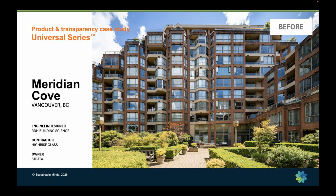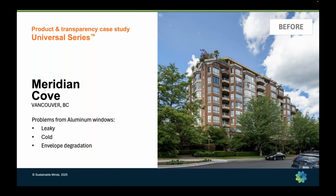So here's an example. I'm going to go through some project examples that have effectively used Cascadia products. Here's a British Columbia retrofit building, and they did a complete envelope upgrade here. This is an owner-occupied building. So the issue, here are some before pictures. The problems caused by these aluminum windows: you can see there are a lot of mullions in the design. These aluminum windows are leaky, they're cold. Now this building was built in the mid-90s, so we don't even have a 30-year lifespan on this envelope, and it's leaky, unpleasant for the occupants, cold, and like I mentioned before, causing degradation of the envelope around the windows from condensation and leakage, etc.